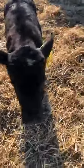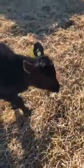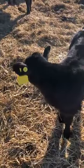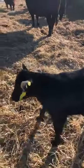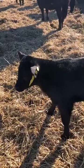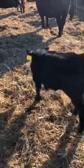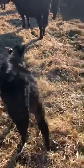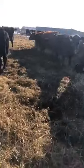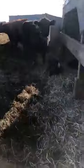This is one of our past bottle calves. She's actually not a bottle calf anymore. This is Kiss. And Kiss is actually with one of our cows who lost one of her calves. So they've been put together and they're doing very well. But they're just staying in this pen so they can spend a little bit more time with one another before they go out into the rest of the barn or into the rest of the cow pen.